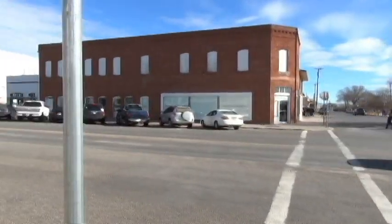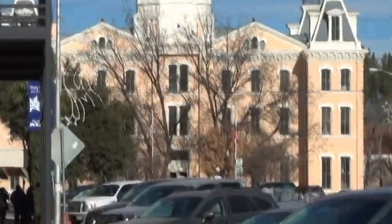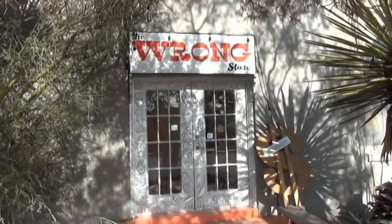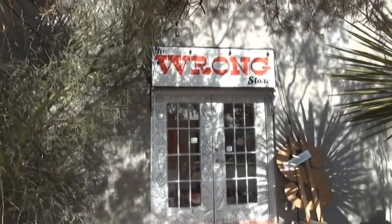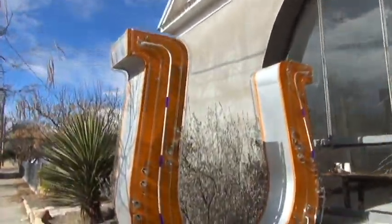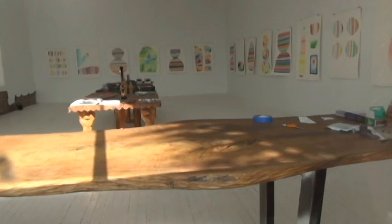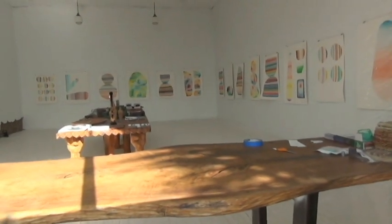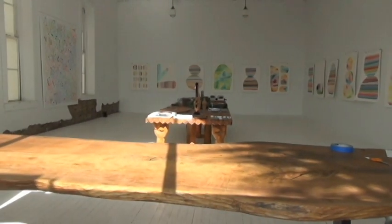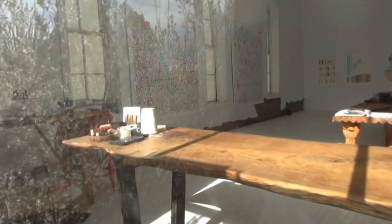This is downtown Marfa on a weekday. I guess I shouldn't go in here because it is the wrong store. It's got this big U out front with the light fixtures on it. Well, it's closed anyway right now, and it appears to be an art store. It's got some art things on the wall there and a bench, so maybe people come in here to make art. This is just one block off of Highway 90 in Marfa.